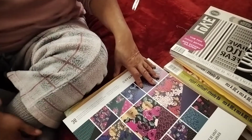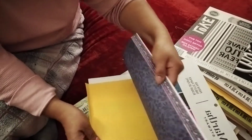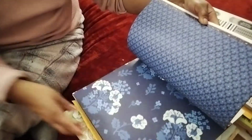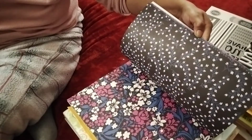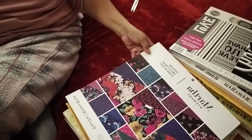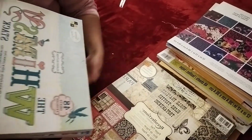Wow, look at this one, Martha Stewart. Ooh, I got a Martha Stewart paper pad. Ooh, and a 12x12. Wow, look how beautiful these colors are. Look at the cards. Oh, that blue. Wow. Oops. Sorry about that, guys. Wow. Nice. Here goes. Let me turn them. Ooh, sorry about that.